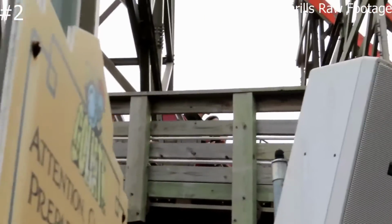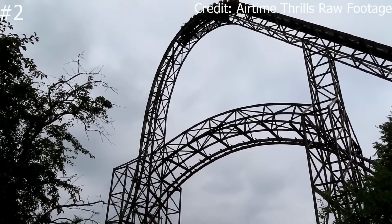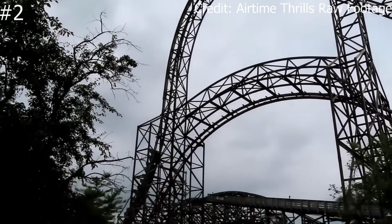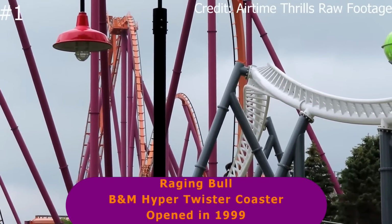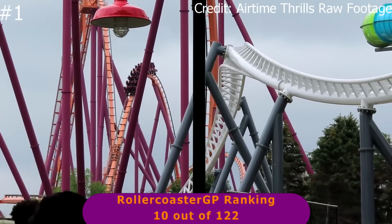I constantly switch Goliath and the next roller coaster on this list back and forth between number 1 and number 2 depending on the ride I get that day at the park. And finally at number 1 is Raging Bull, a B&M Hyper Twister coaster opened in 1999. Another polarizing roller coaster takes the number 1 spot for me at Great America.